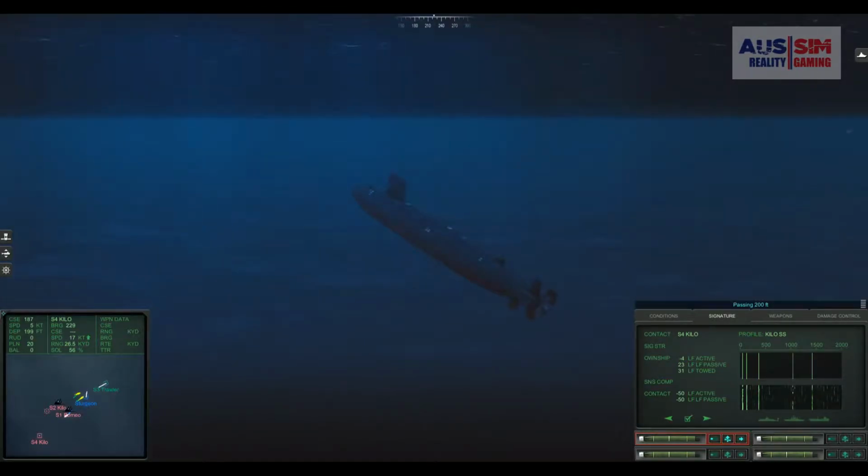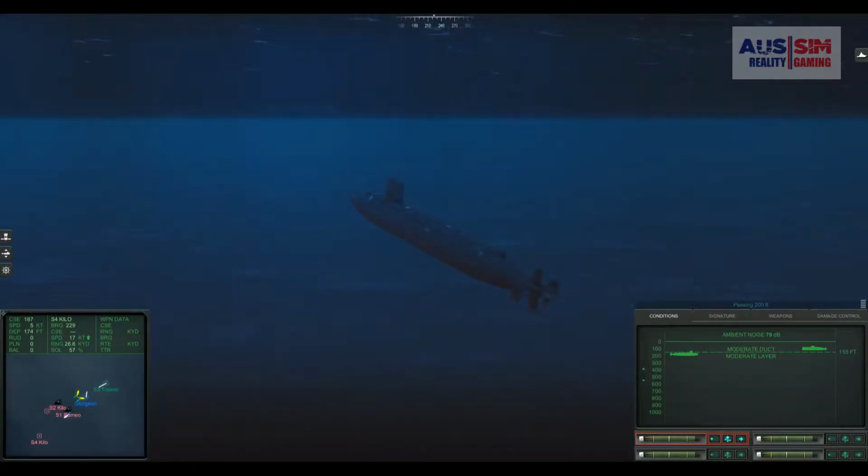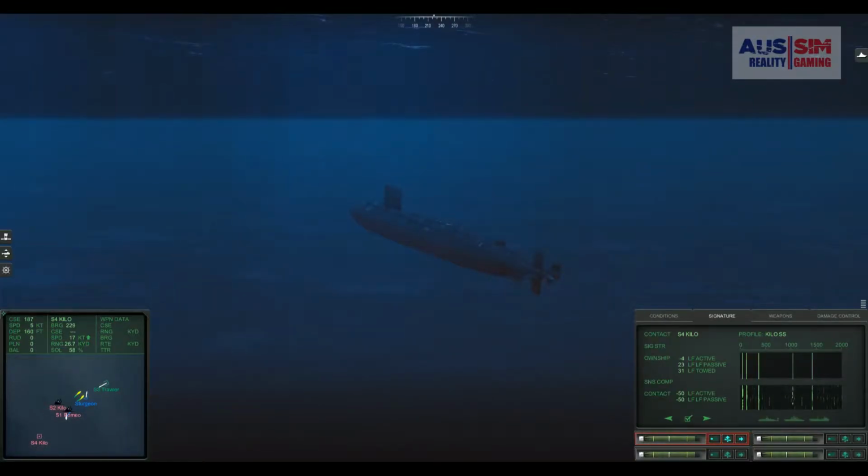Straight and level. Passing 200 feet. Straight and level. Just about to it. Conditions? She's looking good. She's looking good. Signature? So she is sitting just above it.